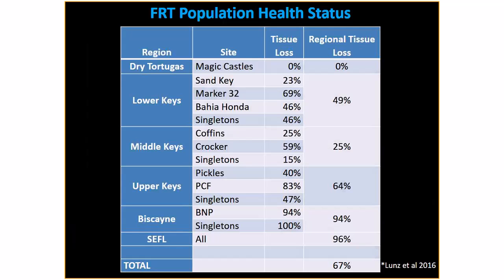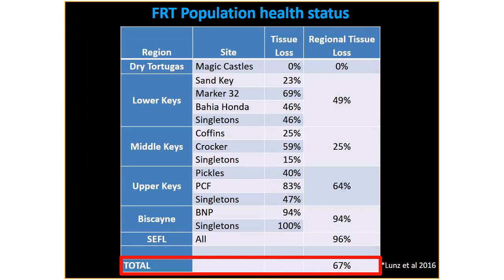However, there is, oh wait, I thought I had one more depressing slide. Okay, so this is a table I took from the final report that we put out just this summer. This is a table including numbers from April of 2016 only.